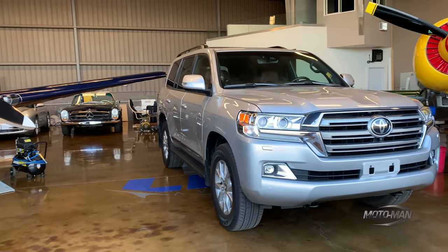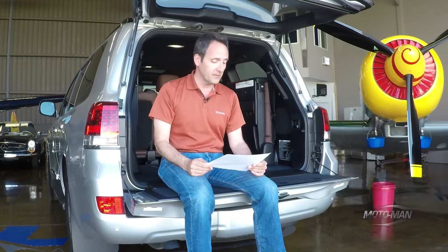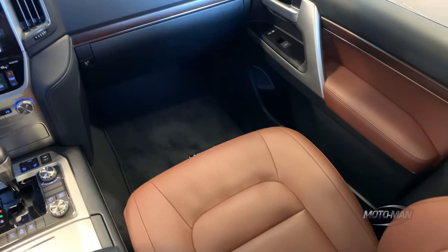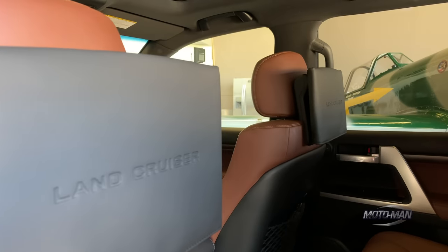2019 Toyota Land Cruiser, four-wheel drive SUV V8 for a manufacturer's suggested retail price of $84,765. Yes, that sounds an awful lot like $85,000. This one is classic silver metallic with a beige interior. I'd like to point out that the Terra semi-aniline perforated leather interior is fitted as standard. The only option fitted to this vehicle is the rear seat entertainment system.